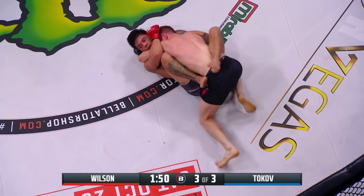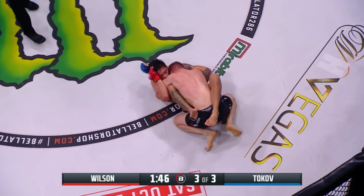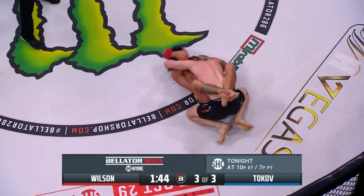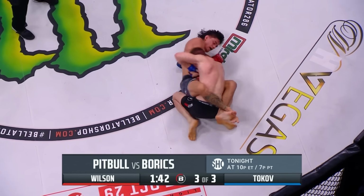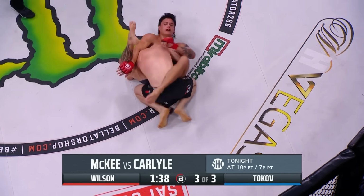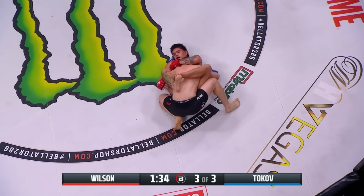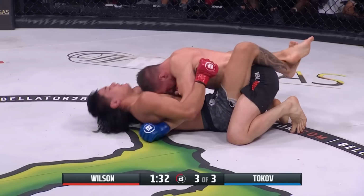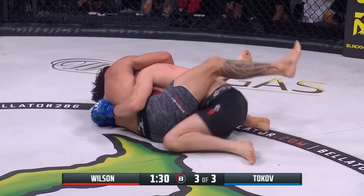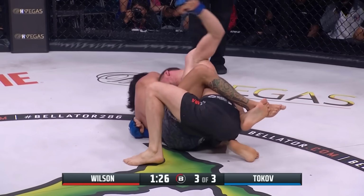And it's Tokov back in the guard of JJ Wilson. 1:45 left. Both guys really going for it in all this. You can tell they both know, I need this round. Let's go, bro. Jay, put his head down to your knees. Push his head down. Push his head down, Jay. Under 1.5 minutes now left in the fight.